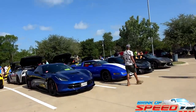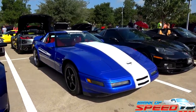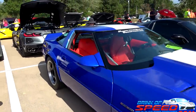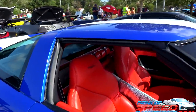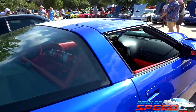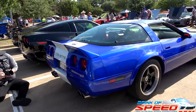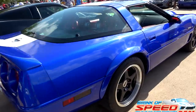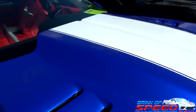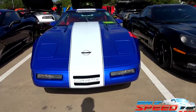So you guys know this is my favorite Grand Sport right here. Beautiful C4. They've done a huge cowl on that hood. Love the red interior. Man, what a huge spoiler they put on there. Look at that. It's pretty neat. What do you guys think?